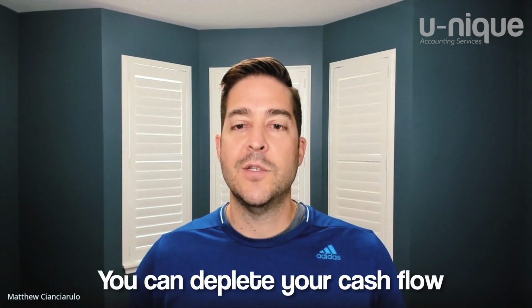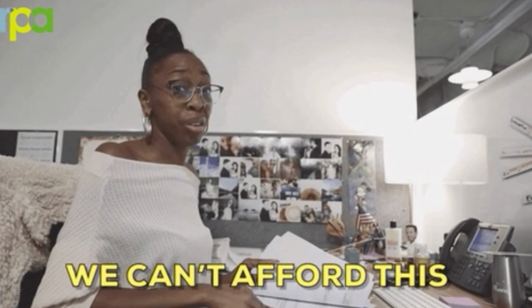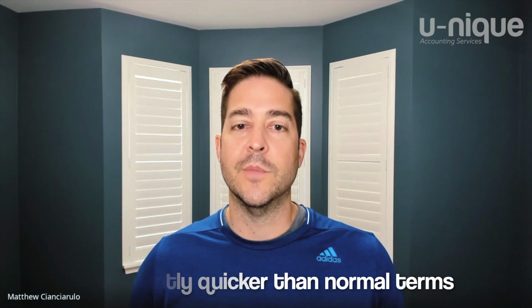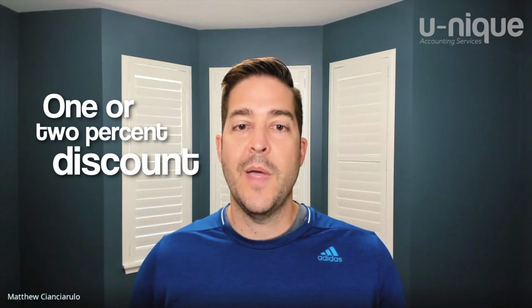However, by doing this, you can deplete your cash flow, which then makes you struggle to make payroll for the next week. So there is a right way to take advantage of vendor discounts where you won't hurt your working capital. So what is an early payment discount? Well, it is a discount for paying your vendor significantly quicker than in normal terms. So instead of waiting 30 days to pay your vendor, they may offer you a 1 or 2% discount for any bill that you pay within 10 days.